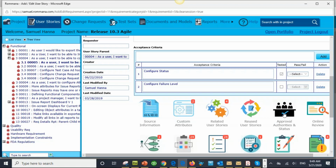Of course, for a user story, sometimes it's straightforward. In Agile projects, the approval stuff is not that important. But you can imagine if you have requirements, if you have test cases, if you have test sets, some people have to approve them, and they have to approve them in a certain order. So that's why everything is here. But again, because there is no number written on top of this, that means that we have not used approval authorities in this user story.